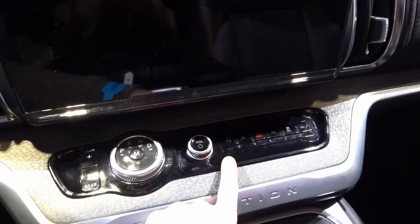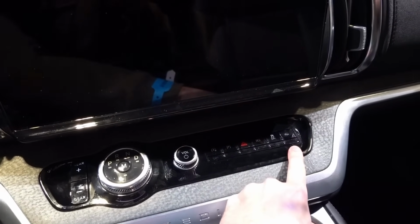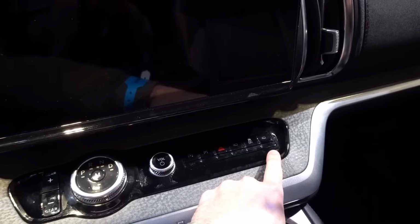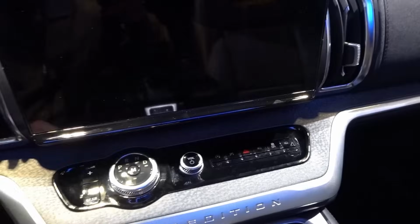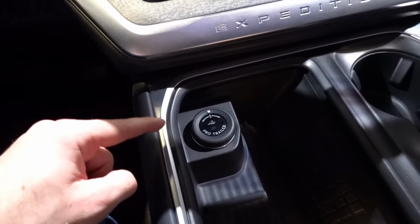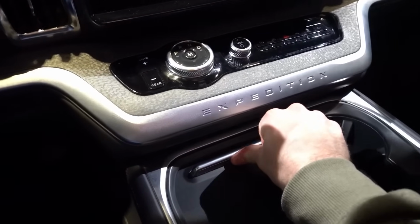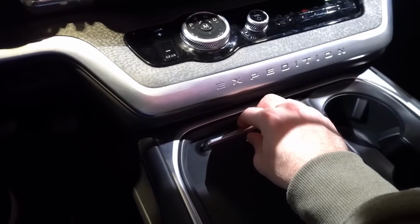Volume knob, engine stop start off, parking assist, hazards, cameras, traction control off, and it looks like a hill descent or some sort of management system right there. Expedition here in the silver accent trim. Looks like we have the Pro Trailer Backup Assist integrated into this cubby, which can be closed, so you can hide that knob if you do wish.